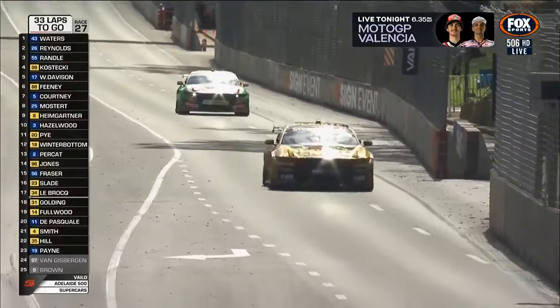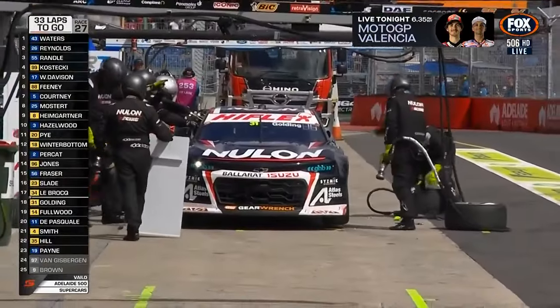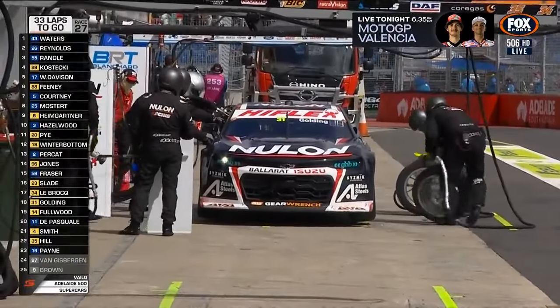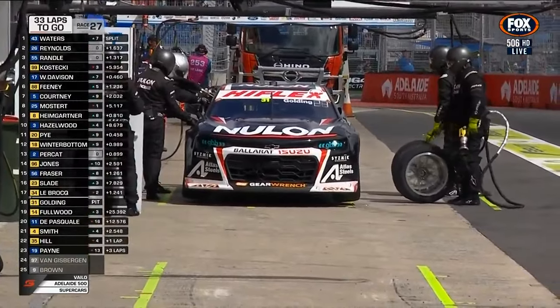And that is the gap. That little bit of a gap just moved out now to 1.75 seconds. Golding in. Still clear. It's a pretty eventful day. 4 seconds for 2 seconds.